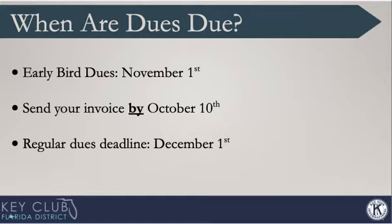For best chances of receiving this, send your club's invoice on October 15th, and the final date for dues is to be received by December 1st. After this point, clubs are marked as delinquent and the club and its members are no longer in good standing.